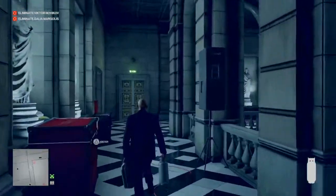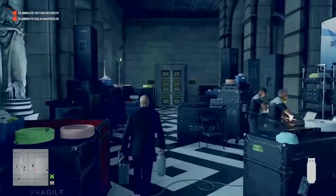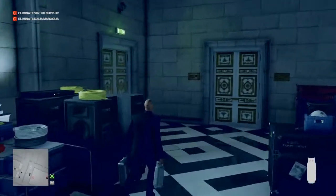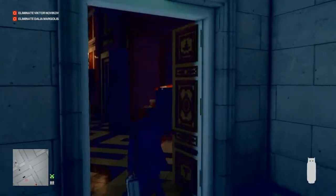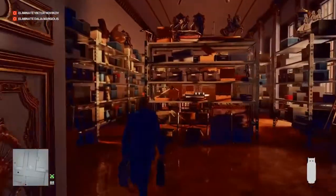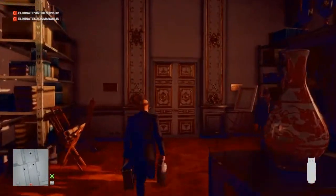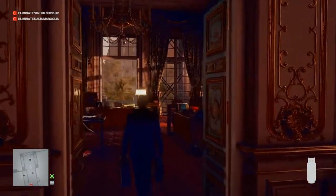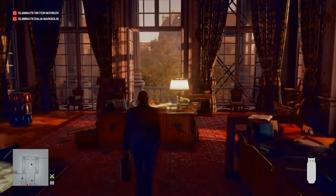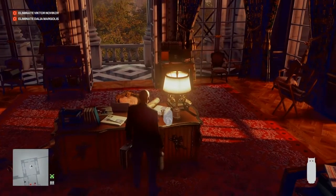So we're going to make our way straight through the soundstage area, around the corner to our right, and then out the door on our left, and then immediately through the door just ahead of us on our right again, and then through the storeroom here. And the room beyond is the panic room. This is where both of our targets will arrive. So we are going to set up our trap.